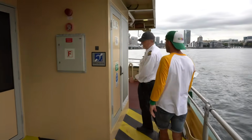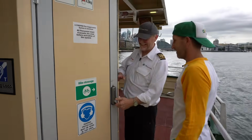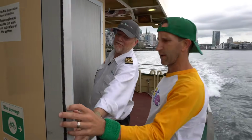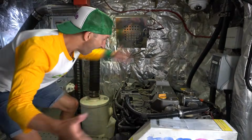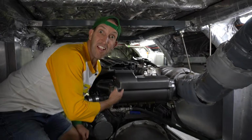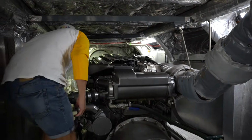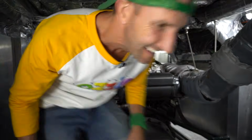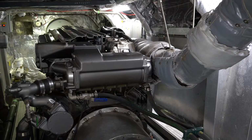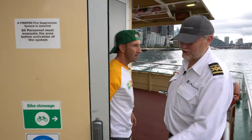So this is the engine room. Let's just hide that so no one knows the passcode. It's very noisy down there. Oh yeah. Oh, and it feels hot, Greg. It does feel hot. Look at the size of the engine. It's massive. Go and have a look at the size down there. It's so big. Let's shut the door and keep the noise in.